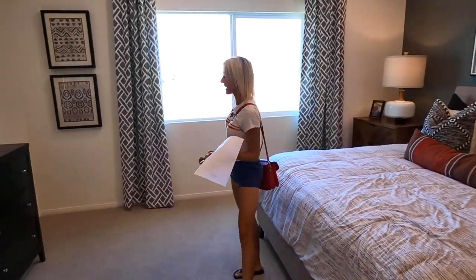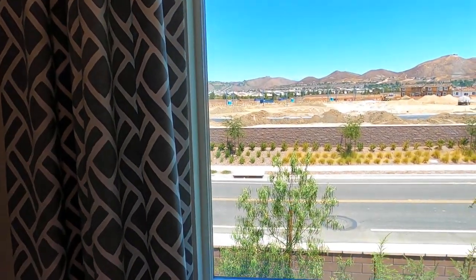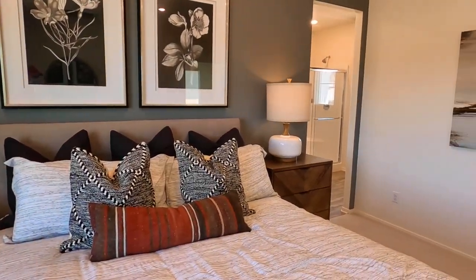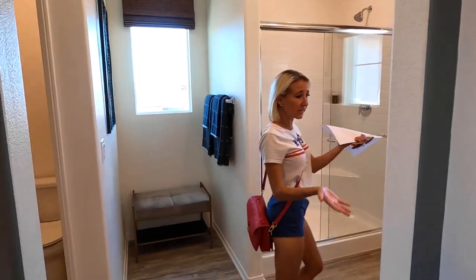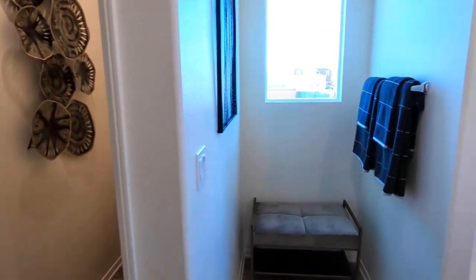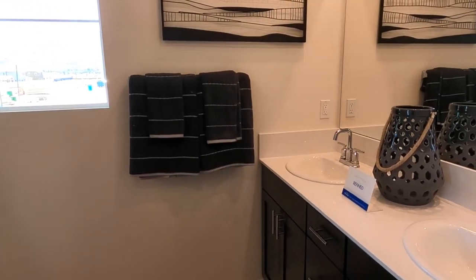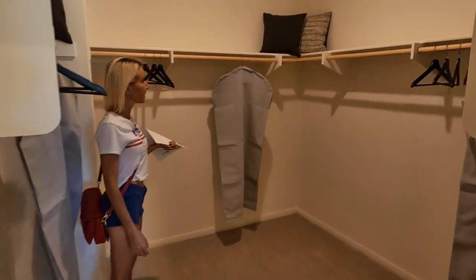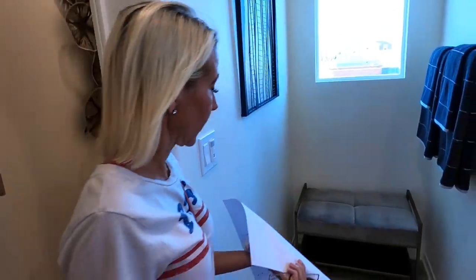Let's head into the master bedroom. This is really a nice size. The bathroom is on the smaller side, but it's still nice. At least it comes with two sinks and a nice walk-in shower. No tub in here. Small walk-in closet. You'd have to do something better with that space.